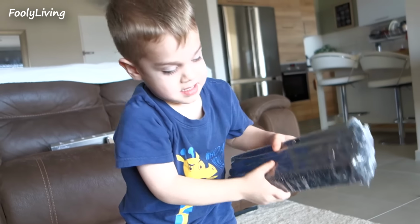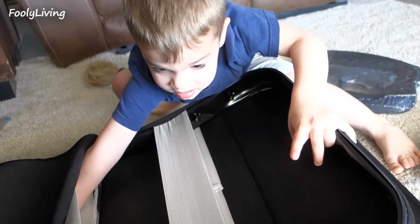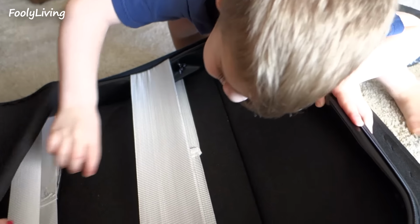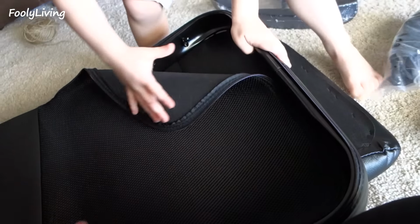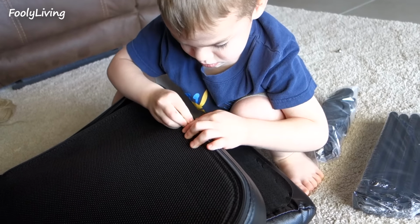Ooh, thank you so much. Does Daddy need help? Yes. Is there anything else in there? Yes. I don't think we need it though, right? Yeah, we don't need it. That's the bottom of the chair. Okay, let's zip it up. I'll zip this side. Okie dokie. Thank you.